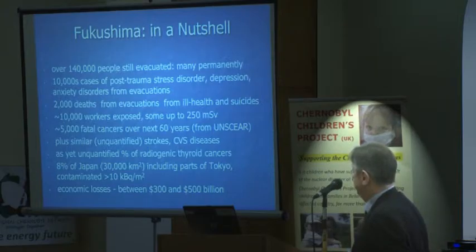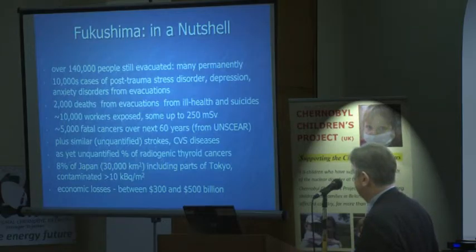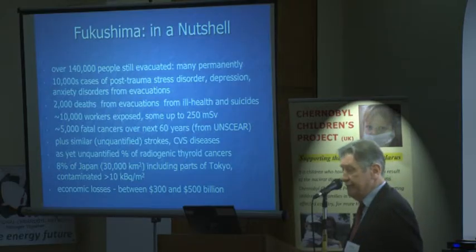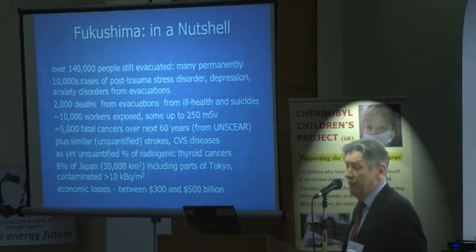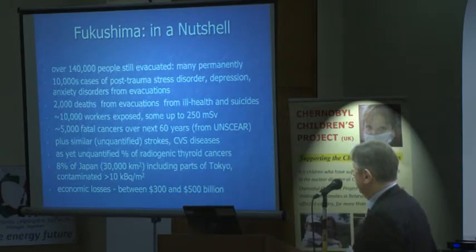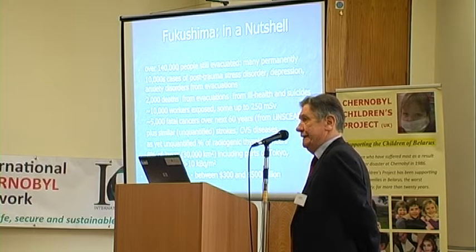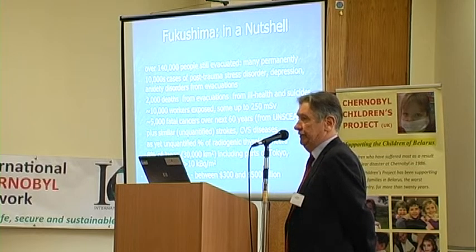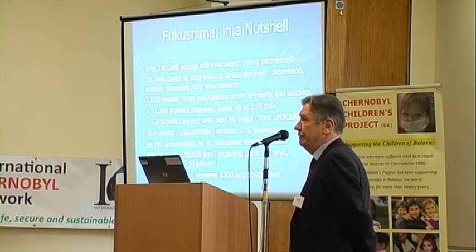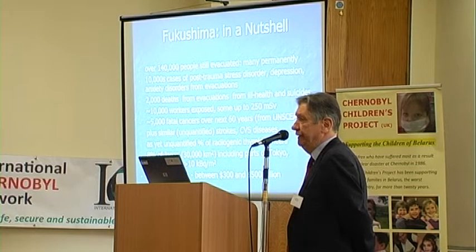In a nutshell, 140,000 people are still evacuated. Tens of thousands of cases of post-trauma stress disorder, depression, anxiety disorders. 2,000 deaths from the evacuations, which were necessary because of the high radiation levels. But these are Japanese government figures that I'm quoting here. Those deaths include ill health and suicides, a large number of suicides, difficult to get the number. The deaths were mainly old people who just couldn't cope with sudden uprooting and relocation. Many of the people who were in hospitals just had their tubes yanked and were carted off. Many of them died. It was terrible.